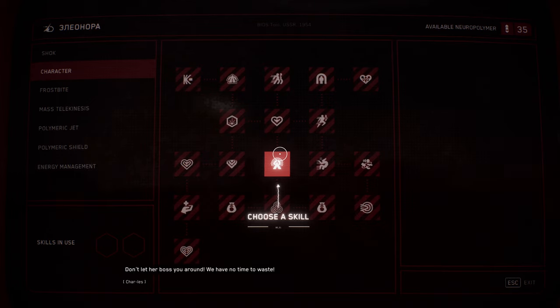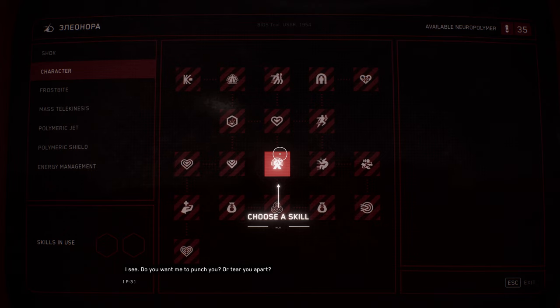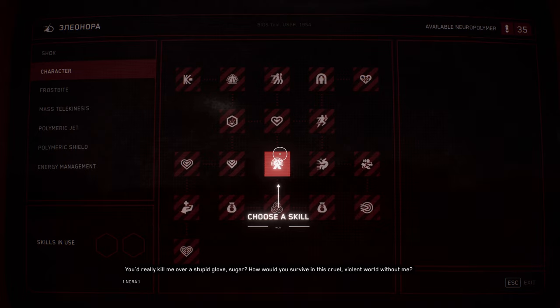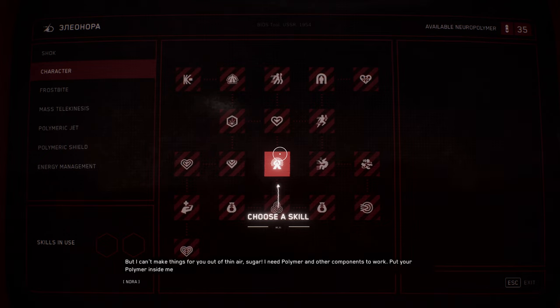Don't let her boss you around. We have no time to waste. Don't listen to him, big guy. He wants to drive us apart. Take off that stupid glove so we can stay together forever. I see. Do you want me to punch you? Or tear you apart. You'd really kill me over a stupid glove, Sugar? How would you survive in this cruel, violent world without me? Easily. It's not like you're actually helping me or anything. But I can't make things for you out of thin air, Sugar. I need polymer and other components to work. Put your polymer inside me so I can pleasure you.